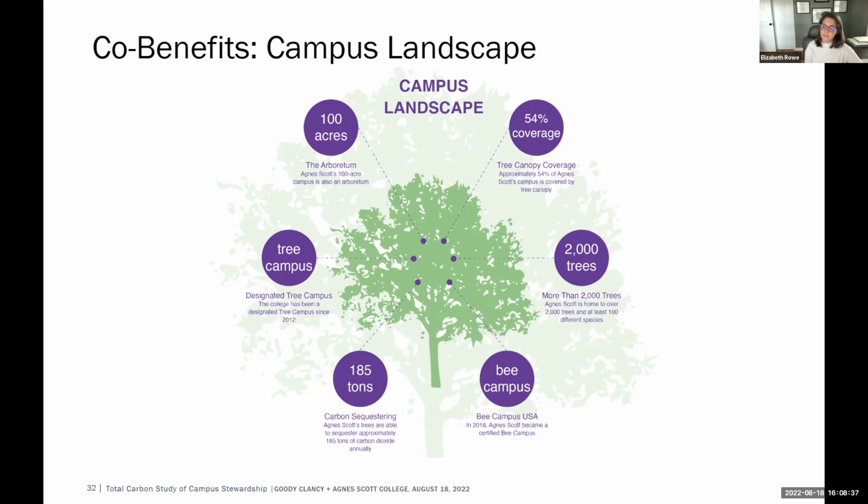But this sense of place is derived just as much from how we think about maintaining and preserving this landscape. That doesn't mean that it can't adapt and evolve. Our buildings adapt and evolve. I remain shocked, there used to be a road straight through Agnes Scott's campus, Buttrick Drive. It still has a street name, but now is a pedestrian walkway. But these kinds of non-carbon dominant benefits are just as important to telling the whole story of sustainability at Agnes Scott.